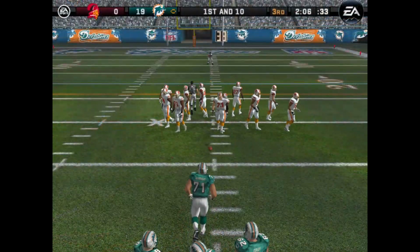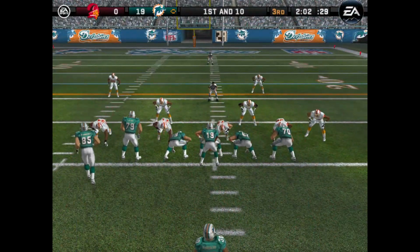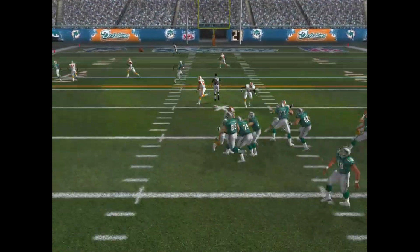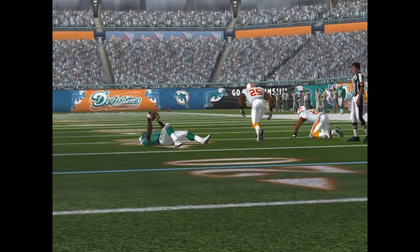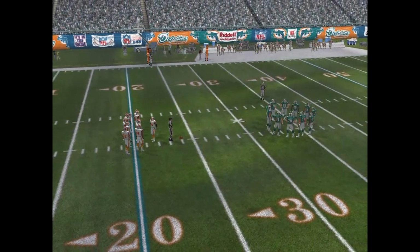First and 10. Ball on the 34-yard line. Number 30, the lone back. Gets the pass off, right on target to the wide receiver. A successful offense is one that can run and throw for good yardage on first down. 10-yard gain that time.